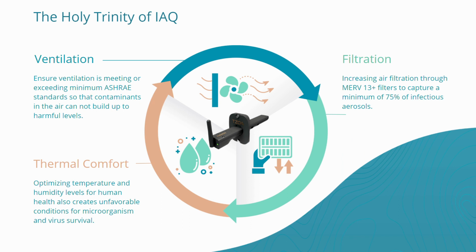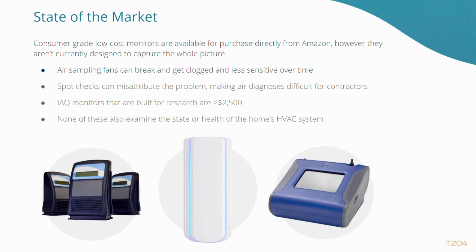Homeowners need a system that monitors, automates HVAC equipment, and leads to additional solutions through the holy trinity of IAQ: ventilation, filtration, and comfort control. It's our mission to provide people with the right forms of education to help them understand the impact of IAQ on their health while also providing solutions through our products and data. Now here's the state of the market and the current approaches we see today.